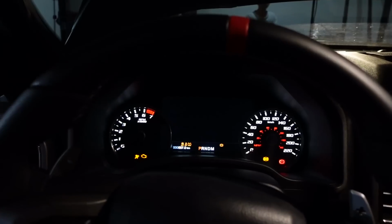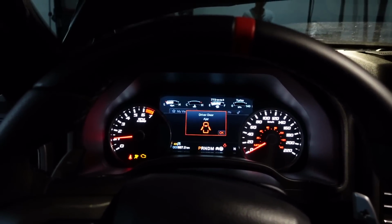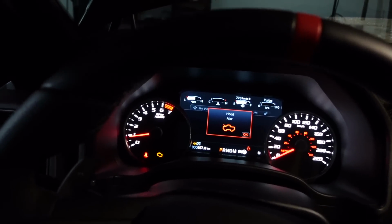Alright guys, time for the moment of truth. We're going to try to start the car and see if we still have the check engine. I'm so tired and dirty. We're not rough idling, but we still have the check engine.